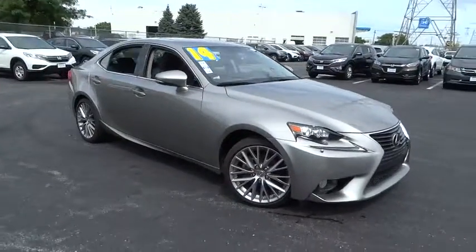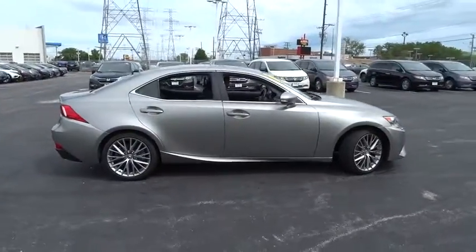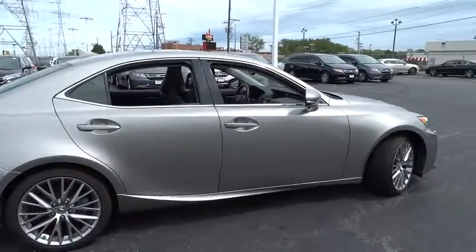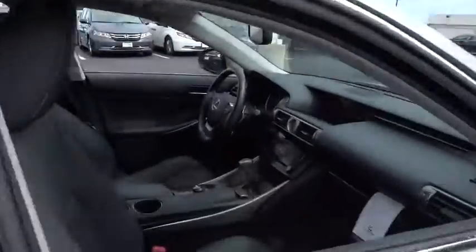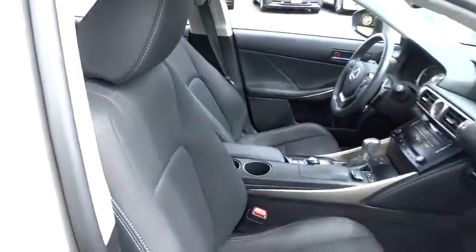2014 Lexus IS250, an interior and exterior design inspired by the world of competitive racing. The IS250's authentic performance and style are the hallmarks of this classy luxury sedan. This vehicle has less than 30,000 miles.